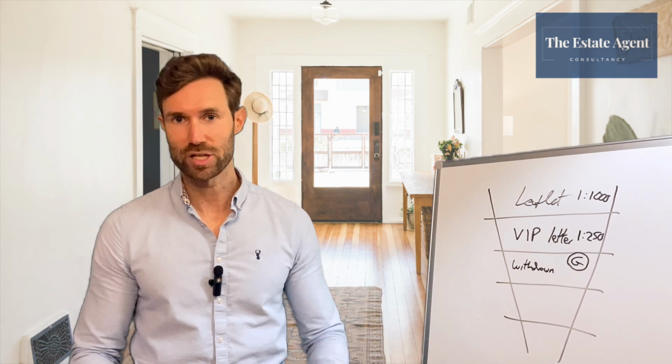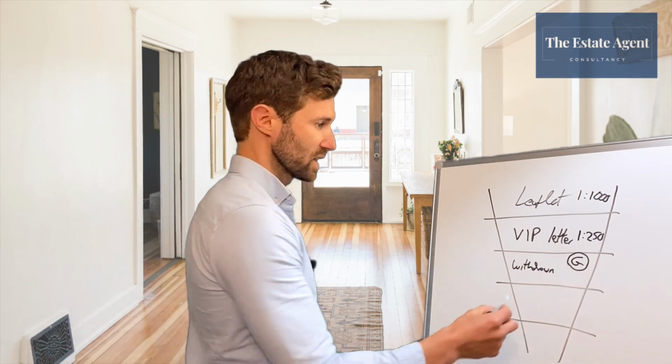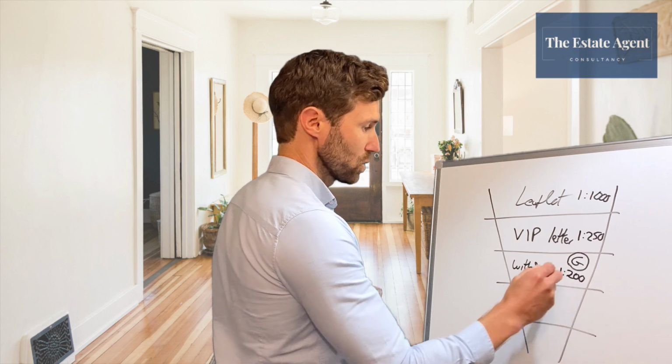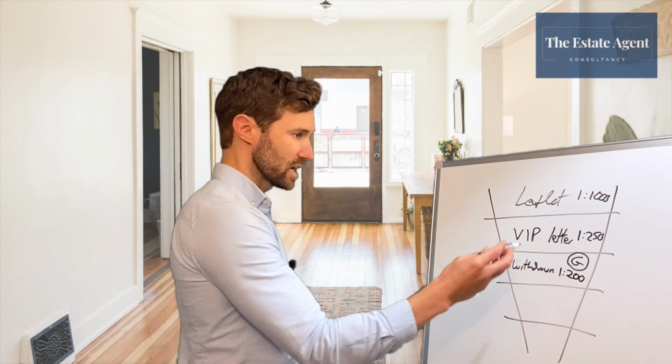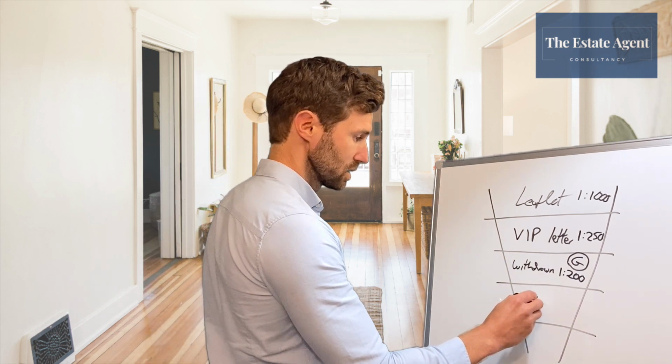The market has changed, you didn't sell last year, do you want to try it again this year? Conversion rate for something like that is probably about 1 in 200. So you have to send out quite a lot of those to get any traction off the back of that. Next stage from here would be another withdrawn letter.